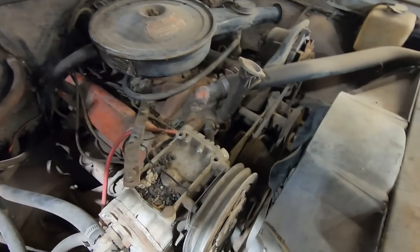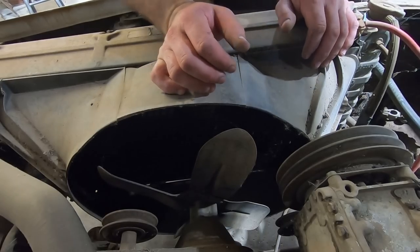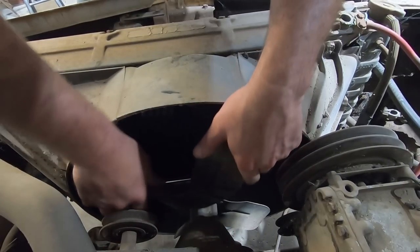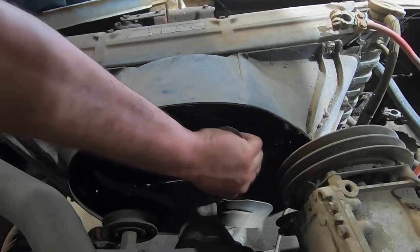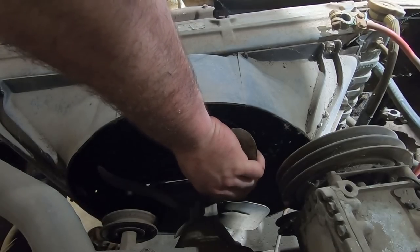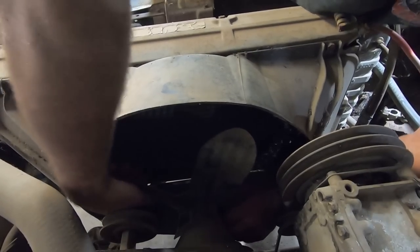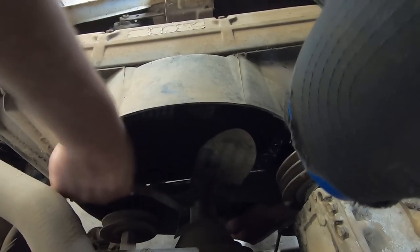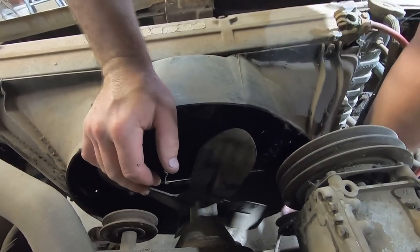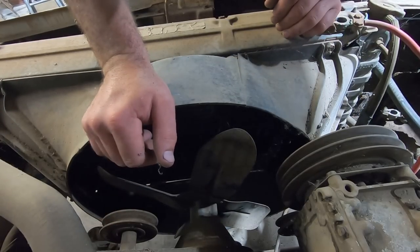Well, let's just get right to the point, kids, and see if it turns over. Small block Chevy, only been sitting 25 years. Easy peasy, right? Maybe. Uh-oh. Son of a biscuit. It's just stretching the belt. Wow. Okay. Maybe let's just throw a battery in it.